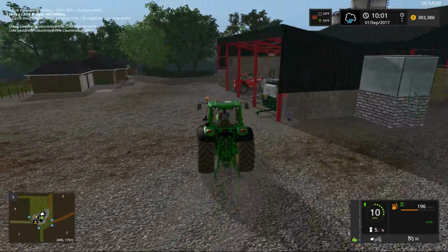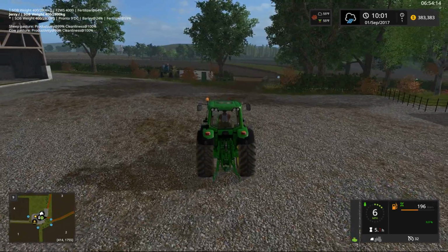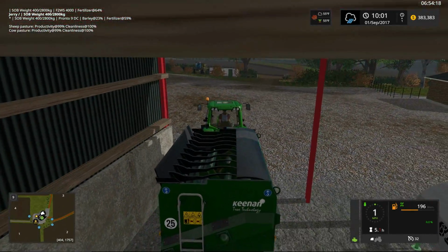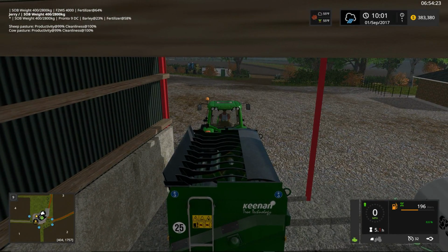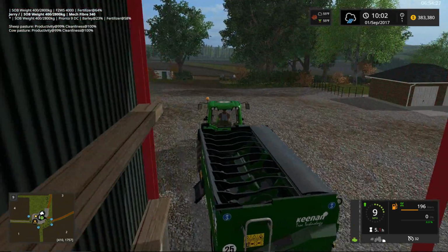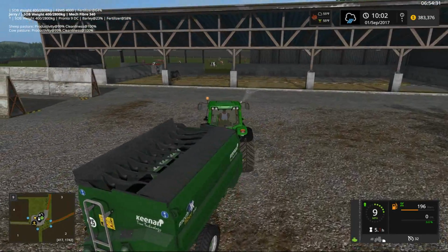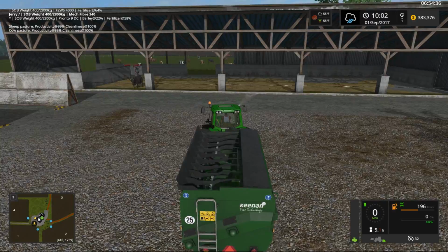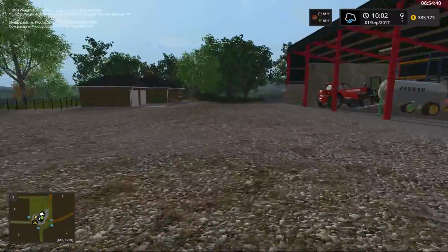So I think we need to give our cows some total mix rations. So we're going to mix up some total mix rations here in this episode, if I can get connected to the mixing wagon here. Love this little mixing wagon. And we'll turn her on, and we'll hop out and go get in our trusty telehandler.